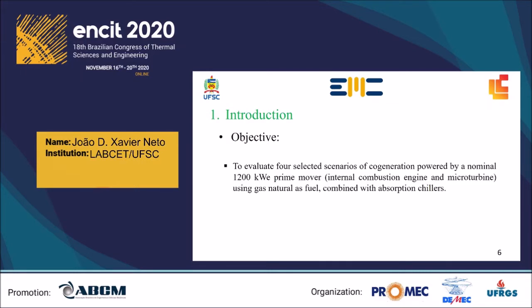This work aims to evaluate four selected scenarios of cogeneration powered by a nominal 1,200 kilowatts electricity prime mover that can be an internal combustion engine or a microturbine, using natural gas as fuel, combined with absorption chillers.